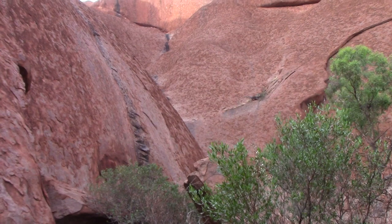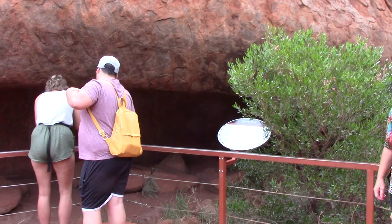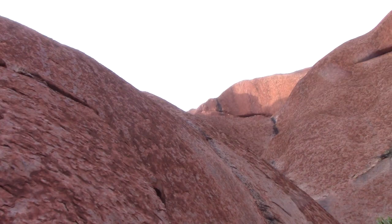So during initiation, this is where the boys came, the cave that they came into, and they were made to stay here until they were being taught things, and then they'd be taken from here by the men out to do their hunting or whatever they needed to learn. And this was the cave that they did most of their initiation, the early parts of their initiation.